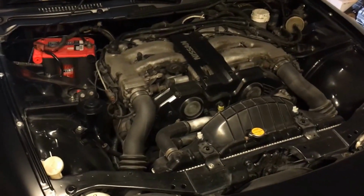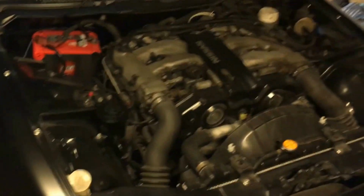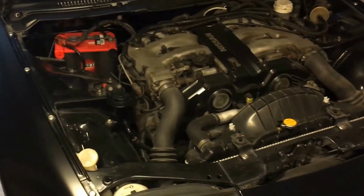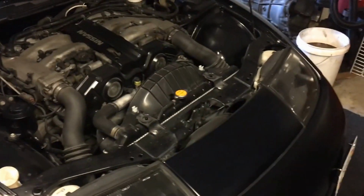So yeah, every step of the way, let's do this together. Let's learn together. Let's grow together, and hopefully become an archive of information for the next guy like me that comes along and says that he wants to do this to his car. Perhaps he can look back at this video series and have some more information.